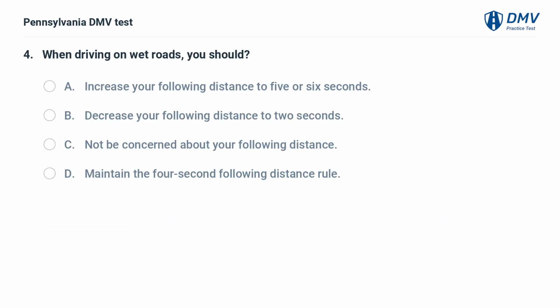When driving on wet roads, you should A. Increase your following distance to 5 or 6 seconds. B. Decrease your following distance to 2 seconds. C. Not be concerned about your following distance. D. Maintain the 4-second following distance rule.